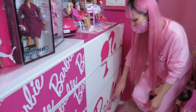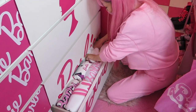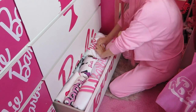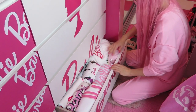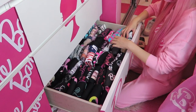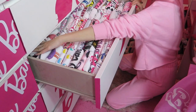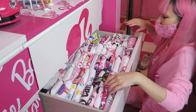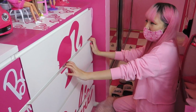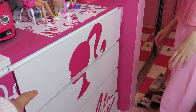This side. My god. Here I have too much. They're all Barbie. White one. More shirts. Black one. A black Barbie shirt. And a white Barbie shirt. I think I'm organized here. That's pretty organized. I think just for t-shirts I have close to 200. What about the top drawer? Bra.